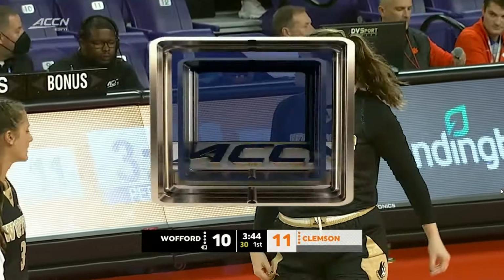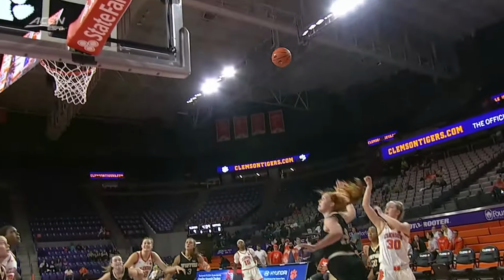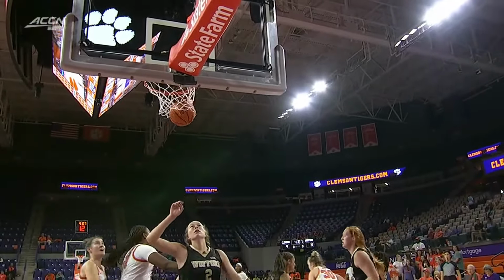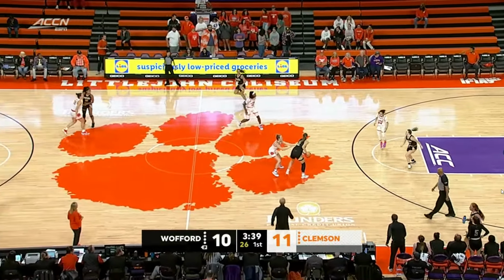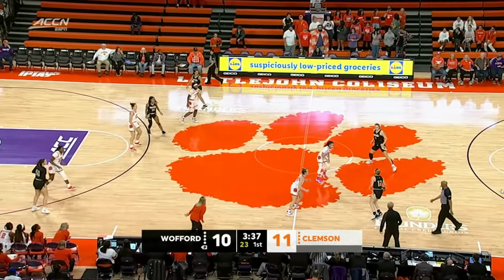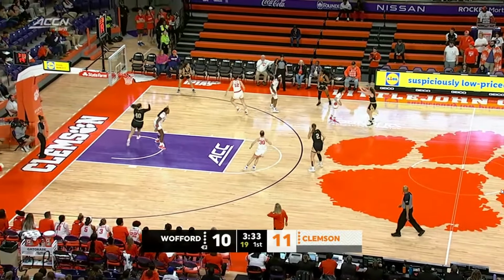Let's go back and look at the basket here by Ott. Here's that mid-range game, coach, I was talking about. No doubt, straight up, straight down, very good form on the shot. That was a really good basket cut there by Hannah Hank, and a good pass by Douglas to get it to her, but she could not put it on the floor and finish.